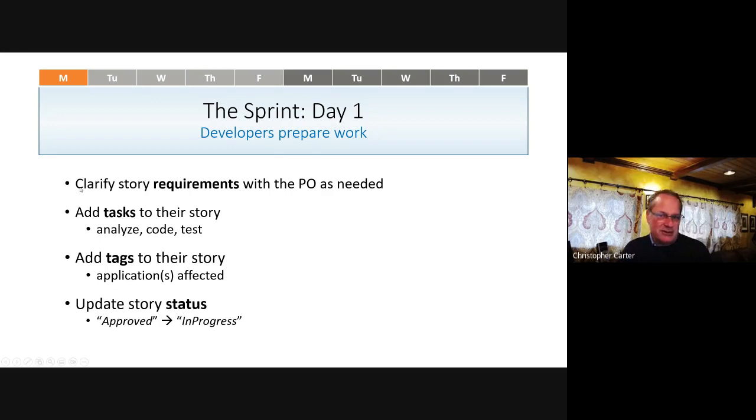The first thing you want to do when you get your story is make sure that you understand the requirements, make sure the requirements really do make sense, clarify them with the product owner if you need to. Add tasks to your story. Most of the teams will have some sort of a board, and I can show you the board that I prepared. And so by adding the tasks, the lead developer and the manager can see where that story is and if there's a problem.